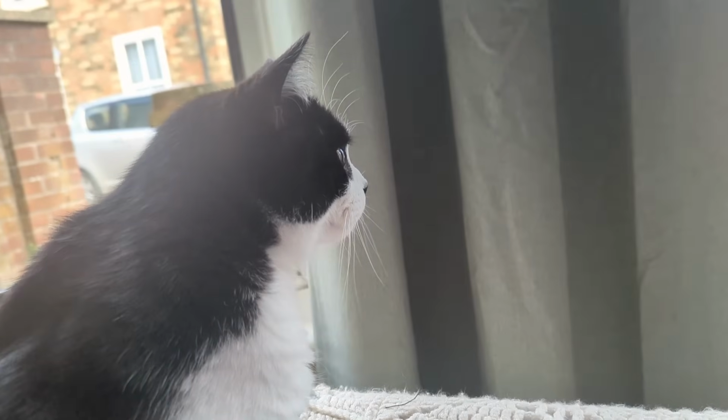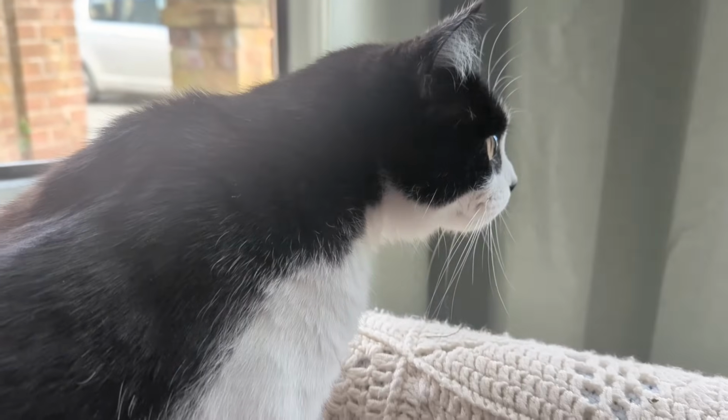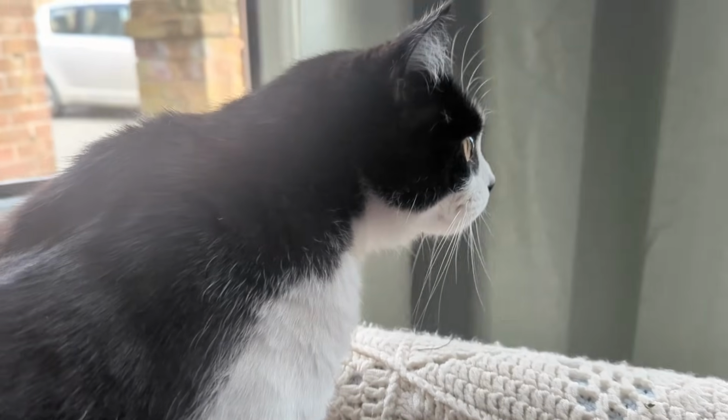Ian has spotted George, the cat from over the road.